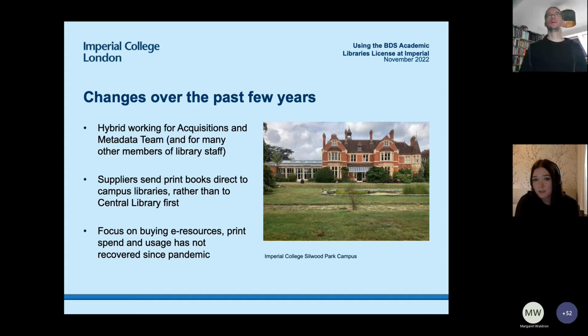So the acquisitions and metadata officers I mentioned before, 2 of them used to be just metadata officers. So they're doing a lot less cataloguing work, partly because of the license, but partly because of the other changes that I'll move on to now.